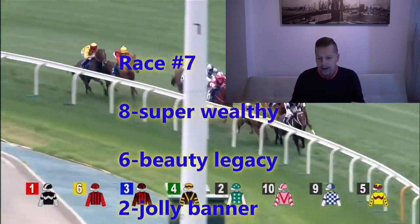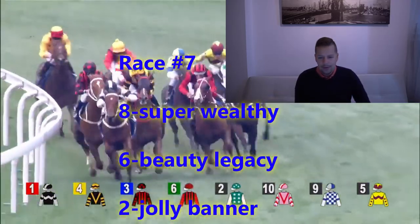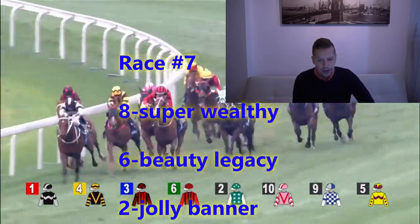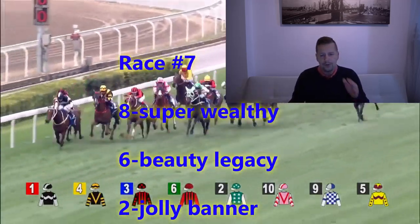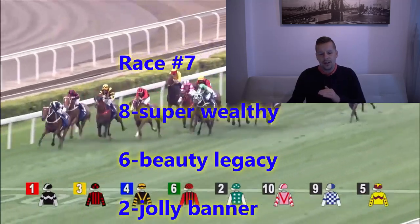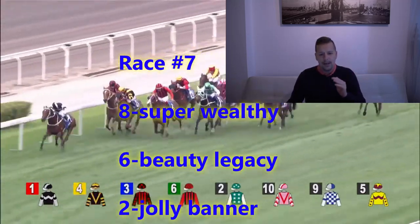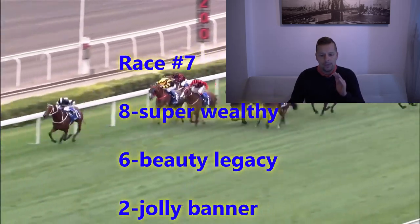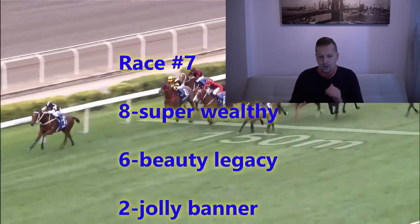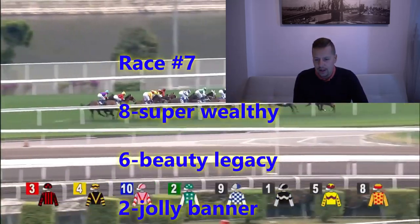Gonna go with the number 8 horse, that is Super Wealthy on top. Alexis Badel for Douglas Whyte. Lightly raced horse, was very good last season. Started off a little bit slow this season, but picked it up a little bit in his last effort. Closing a bit well in that one. So, gonna give him a chance today to come back to that good form of last season.